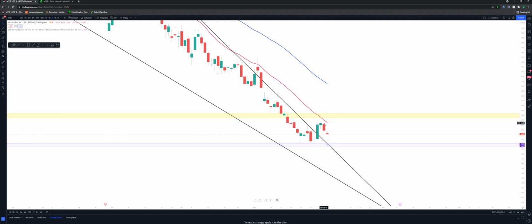And find some resistance, like I said, and we're probably going to be coming down for the retest of the zone for the third time. Now, this will be the third touch point if we come down here. So not only will this be the retest, but this will be the third touch point.